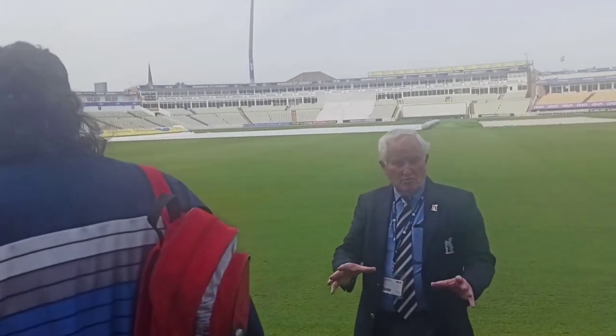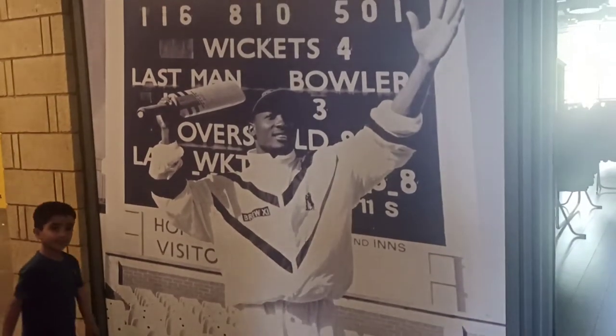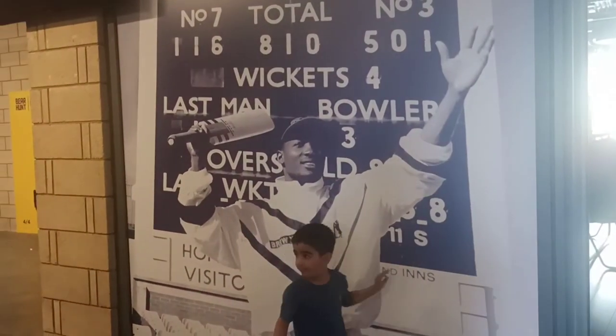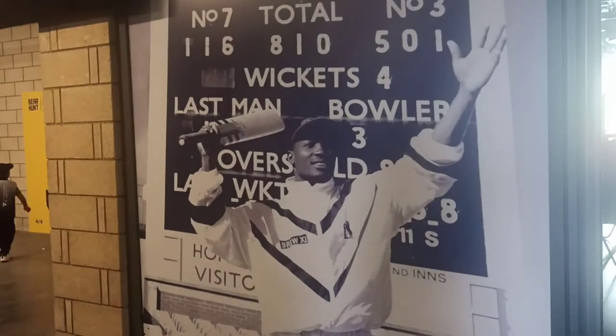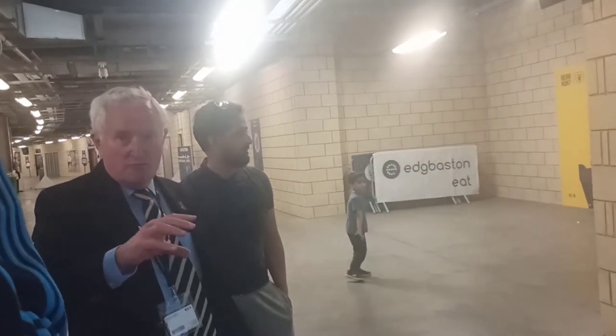So once again, I'll gladly take a group photograph. Yes, an Indian guy back in 1994. So to score 500 runs on your own is incredible. So where we're finishing the tour off now is what's called the 501 room, which is an extra.